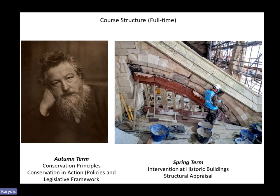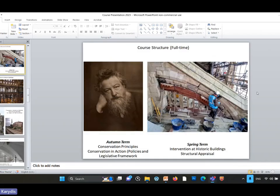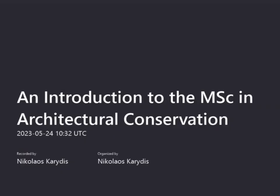So I'd like to close this presentation by inviting my colleagues to give a more detailed presentation of those modules. Perhaps we can start with my colleague Manolo Guerci, who can provide an overview of the module entitled Conservation Principles. So Manolo, over to you.